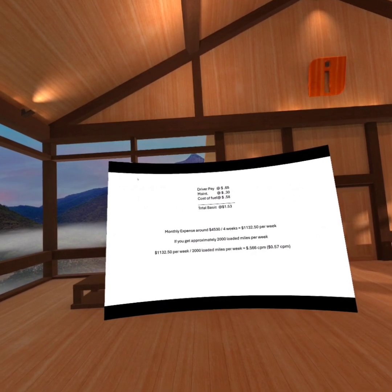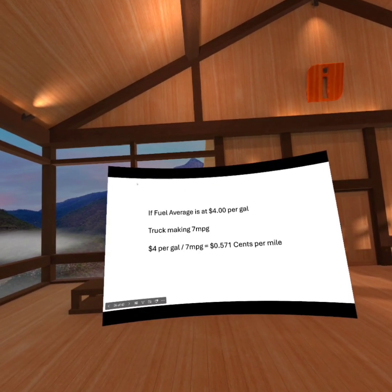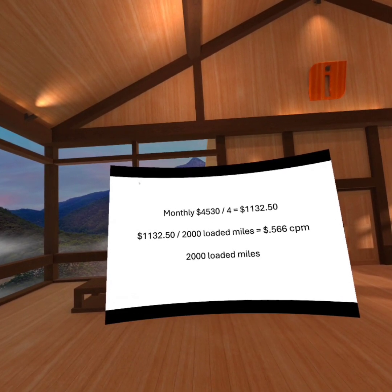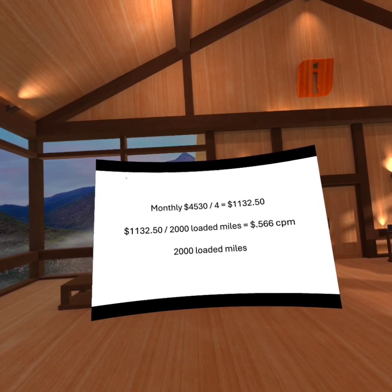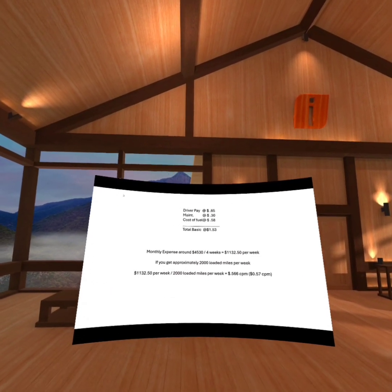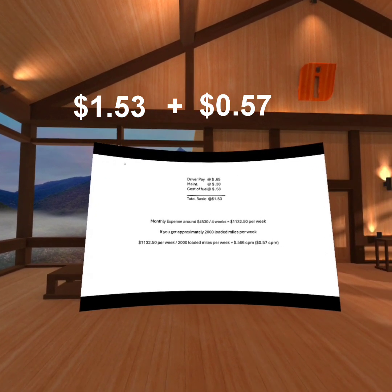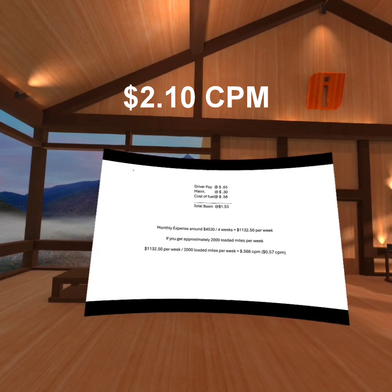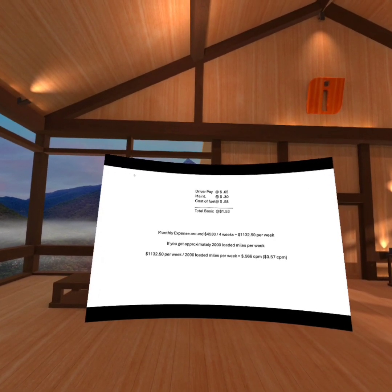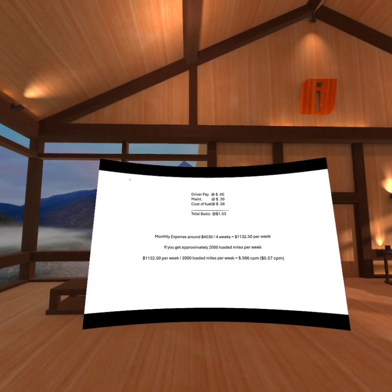So your total basic to run the truck, like I said, this right here is your fuel, which is going to be separate from your monthly, right? So your monthly, we calculated 57 cents. So the total basic will be $1.53 plus 57 cents. That'd be your total basic, right? Because we're not trying to just run it off of this, because this isn't going to pay your monthly. This is just going to pay that driver, maintenance, and fuel. So you have to add in your monthly expenses as well at the top. I'll show you that in another video if you don't know how to break that down.